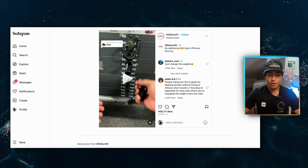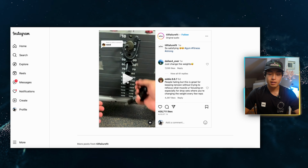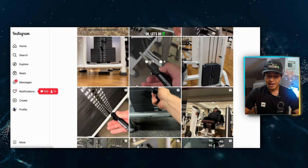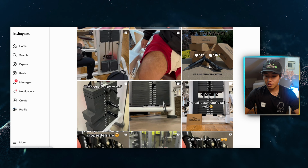Perfect example of UGC. And I guess all this product does is that it allows you to perform drop sets a lot easier without having to pull out that pin and put it into the preceding weight every single time. It just makes it a lot easier. And this guy is dedicating the entirety of this page to this product, and it looks like they've been able to legitimize it pretty well.